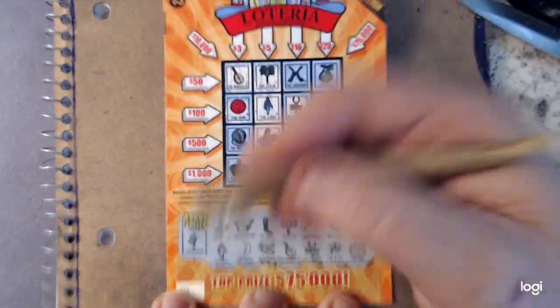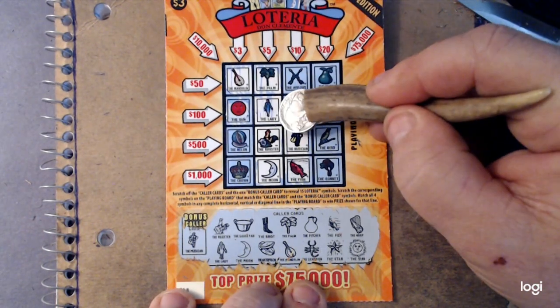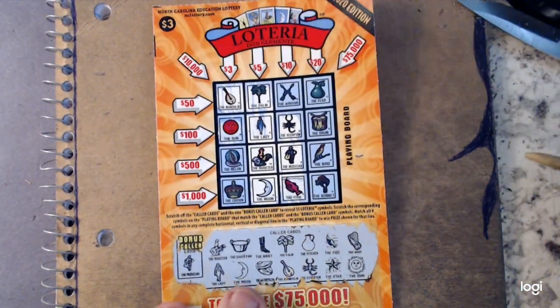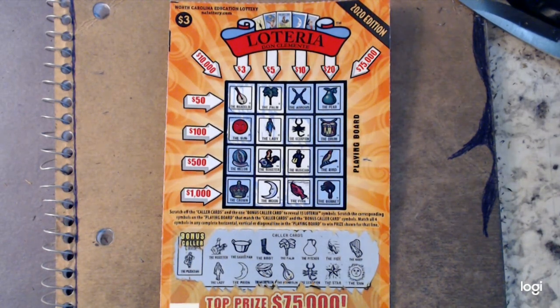Hey, it's not a bust session, which is a good thing. Palm tree. We got the palm. Lady. We got the lady. Rooster. Rooster and the moon. Hey, $5 winner. Sweet. Got something back on the deal. Got something back. That's good.